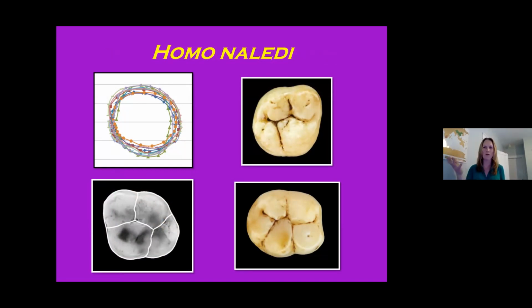So just looking at the morphology, how does it compare to others? When I plot the mandibular P3s of Homo naledi, this is what it looks like. They're very consistent. Very simple, very consistent. They look very similar to each other. And so this is not what we see with other species.